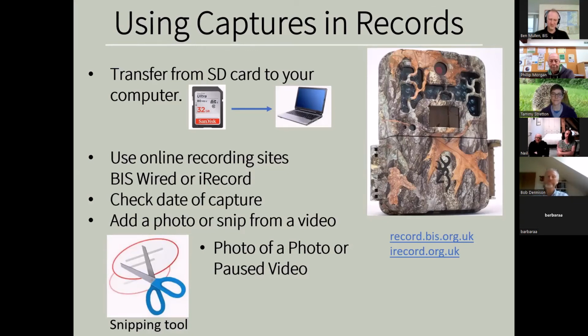And here's the snipping tool that I use. I find it really, really useful, and I'll show a little video on how to do that. It was one of the questions that we were asked to cover. But in the past as well, not using trail cameras, I have actually used the app on my smartphone and taken a photo of a photo that I'd taken on another device to show what I'd seen. And that's perfectly okay as well, as long as the quality is fine. Probably a little bit more tricky to do it from a paused video because there's usually quite a lot of blur in there anyway. And underneath the camera trap there, you'll see the two online recording sites that I've mentioned, BizWired and iRecord, but if you Google those, you'll find them.